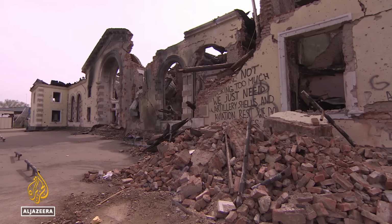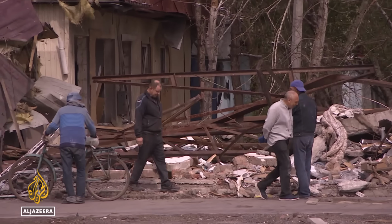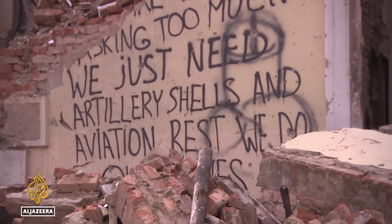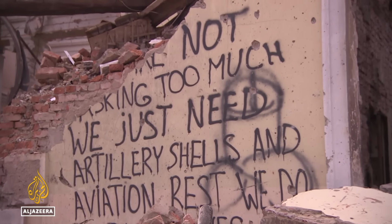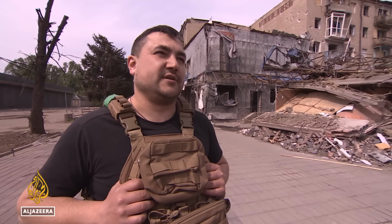Around 10 kilometers to the west are the eastern outskirts of Konstantinivka, the next town on the path of the Russian army's slow advance. Russian forces are increasingly targeting the city, which had a pre-war population of 67,000, but thousands of people remain. The words are clear on the destroyed railway station wall. This shows us that the enemy wants to capture Konstantinivka in order to move forward. They want to scare the civilians, so they're destroying the town. We're doing all we can to stop them.